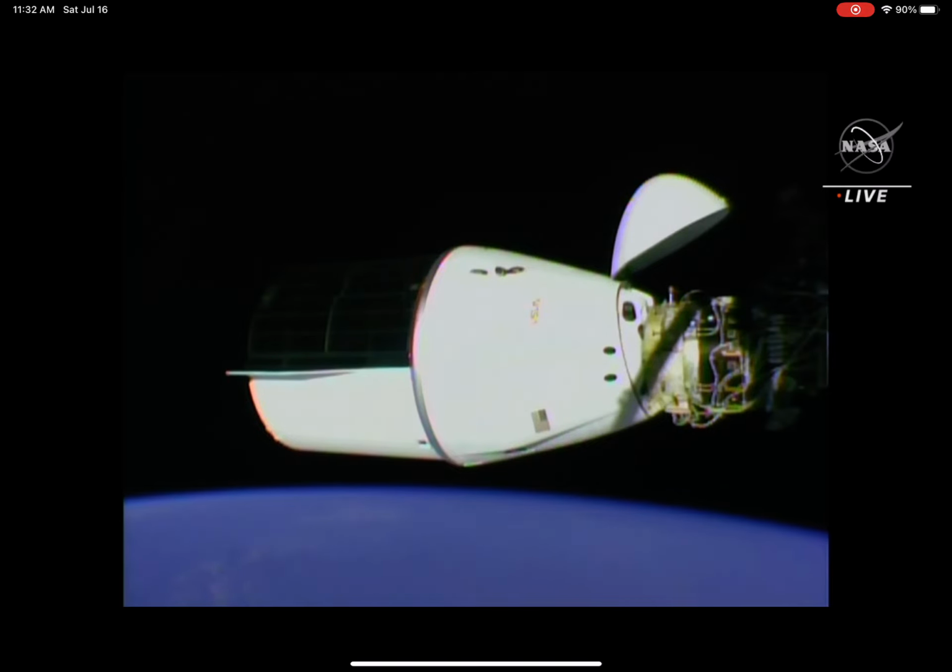And we got confirmation the last 6 hooks have driven and are closed. The soft capture ring is stowing, and we're waiting for confirmation of a successful hard mate to the International Space Station.